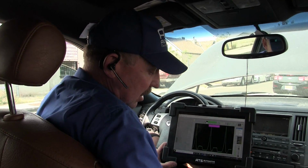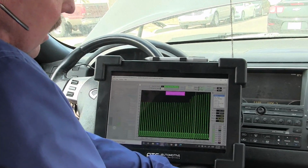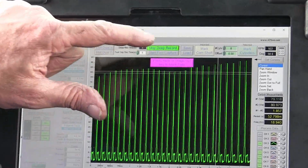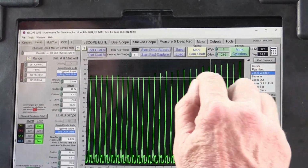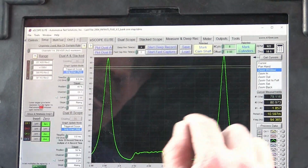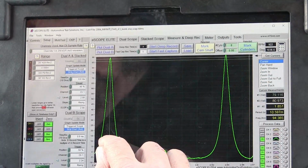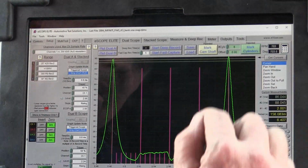So what we want to do now is activate the VCT solenoid. So we're going to go ahead and start it, and we're going to ground that out. So that's fully grounded. So now what we want to do is take the zoom window and look at this where we have the ground applied. That's applying the solenoid to let the pressure in. What we're trying to make sure here is that the phasers are in operation. We need to make sure that the phasers are working.